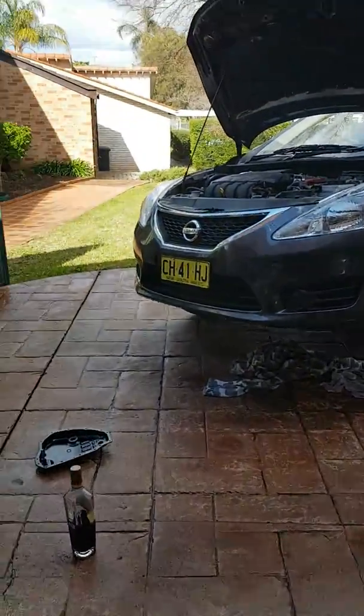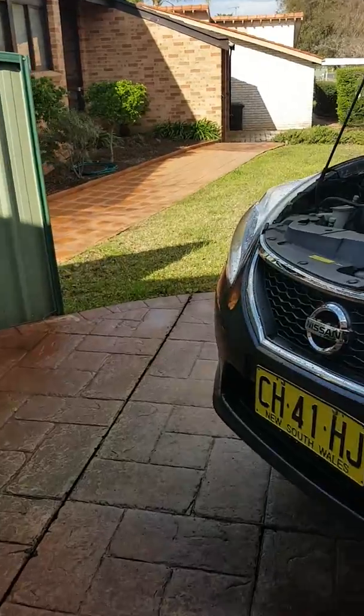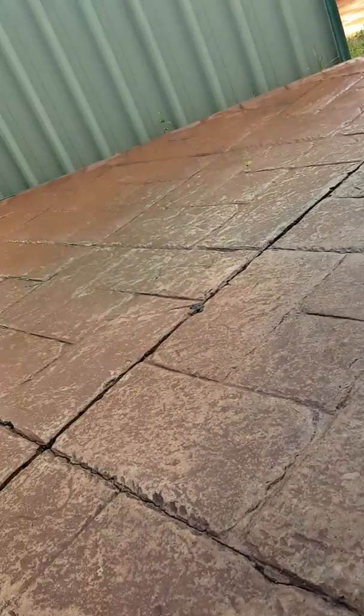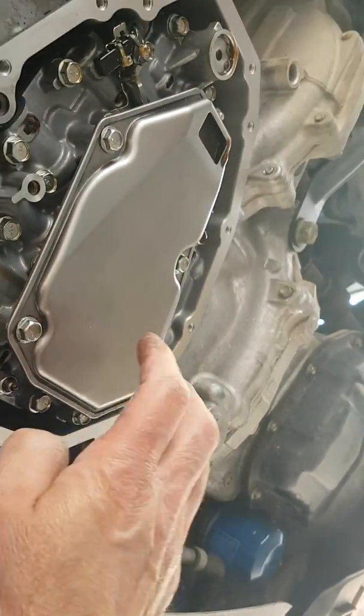When you remove it, you have to clean it, man. You have to clean it to make sure it's not plugged, because it's not a filter, it's just a screen, and it has to be cleaned with petrol and blown with some air. This is from underneath the car. See this filter? It's right here.